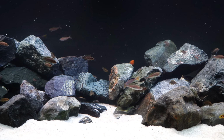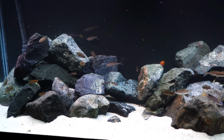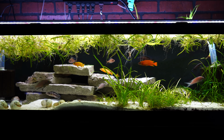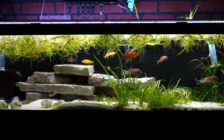And the cool thing is, these guys are not going to rearrange your tank like the shell dwellers will. So they don't move the sand as much. They're not going to be diggers. I have found it's pretty easy to keep plants with my rock dwelling Lake Tanganyika cichlids, even though it's not a biotope or a biotype.